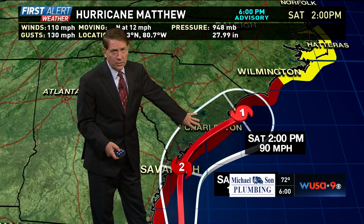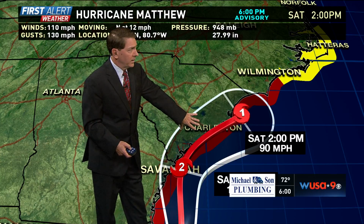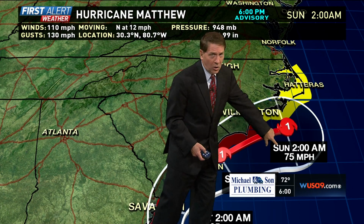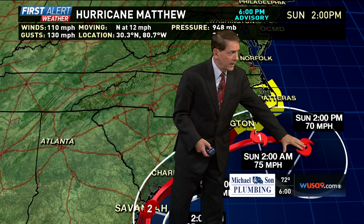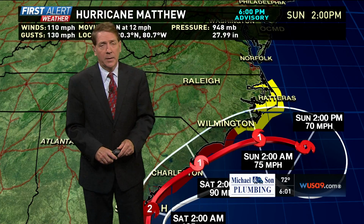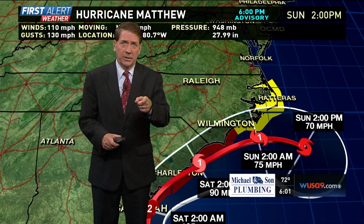I still think the storm surge for Charleston could still be in the order of 8 to 9 feet. Higher storm surge down towards Savannah. And then it stays south of Wilmington early Sunday morning, and then good news Sunday afternoon. No longer a hurricane and moving away from shore. We will come back. We'll talk about storm surge and rainfall potential with this storm in a minute.